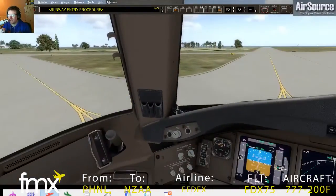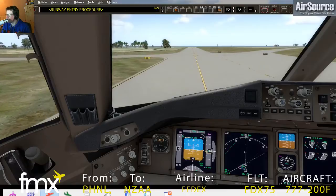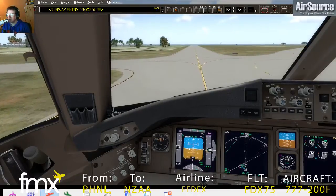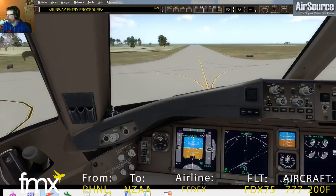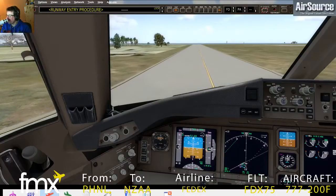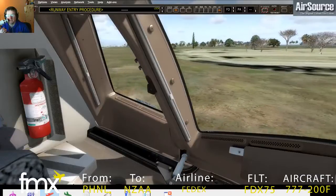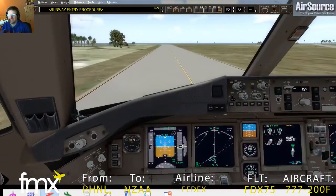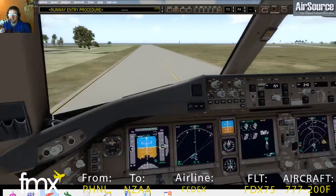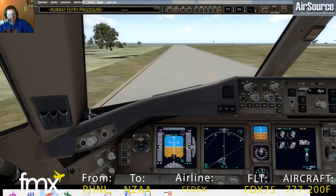Now, fun fact for you, this section of taxiway here, this bit or the next bit, once we've crossed Mike, is designated on the chart as HS5. HS5 is a tower non-visibility area. Apparently the tower can't see us from here. That's a fun fact. National Guard area over there as well. I'm full of the facts today.